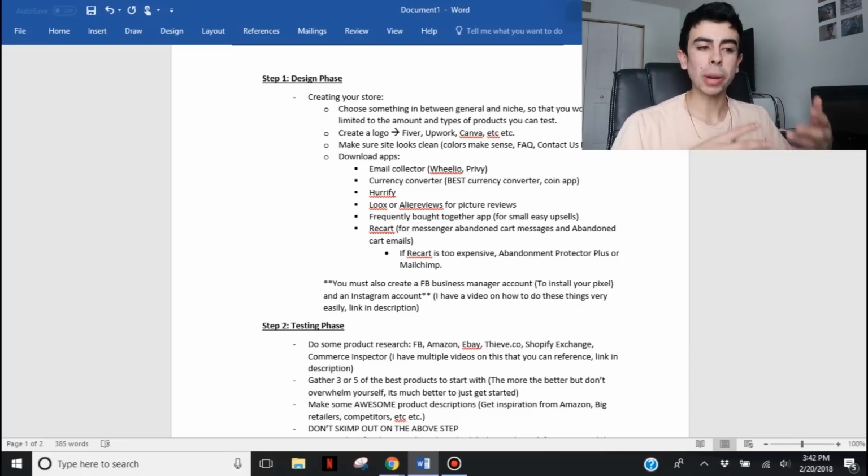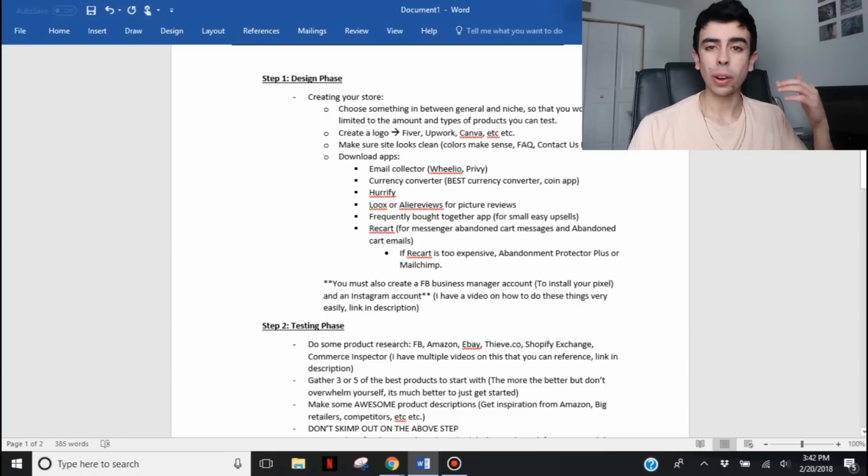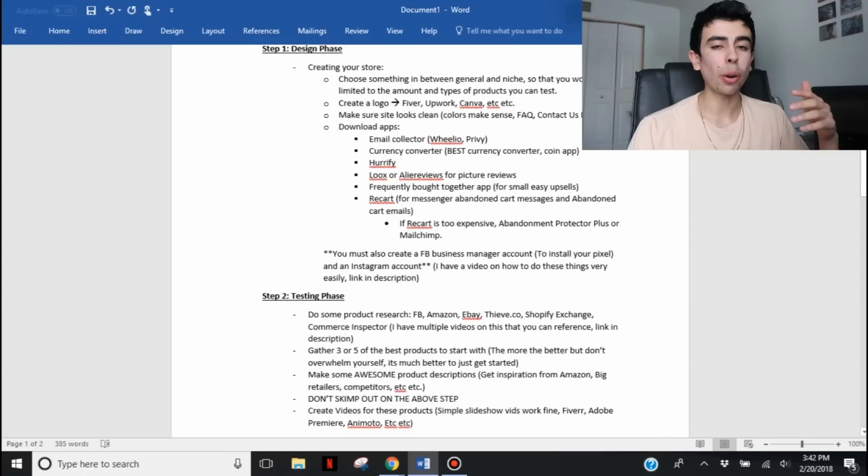I recommend either the Best Currency Converter, which is free, or the Coin app. That's the one I personally use. I think it's like $6, but I like it because it automatically chooses their default currency. So that's really cool. And then also you're gonna need Hurify.